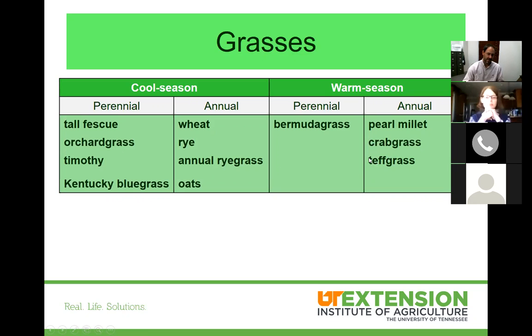Teff grass is kind of one of the hot names right now. This is a great forage, or a great hay forage. It is not great for pasture. It is also an annual. One of the difficulties with teff grass is it's got a very, very fine blade, and so it gets up over 4 or 5 inches, and as it starts to grow up, it starts to fall over on itself and can actually kind of kill itself out. But it's got a very high nutritional value.